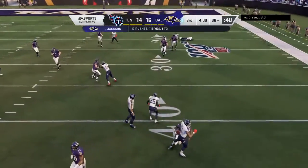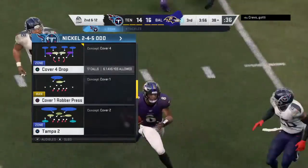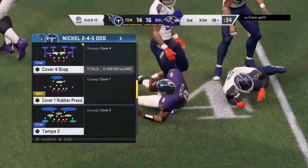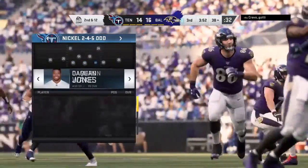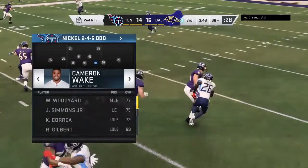And this play will be blown up. He'll lose yardage back at the 38. Now that sends him 2 yards in the wrong direction and leads to second down. 2nd and 12 at the 38-yard line.